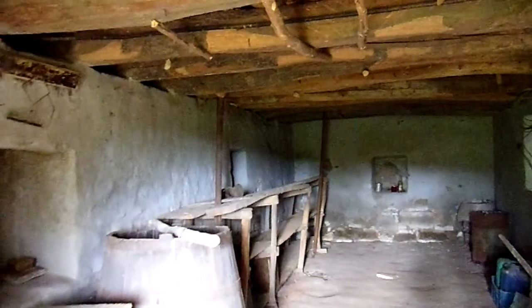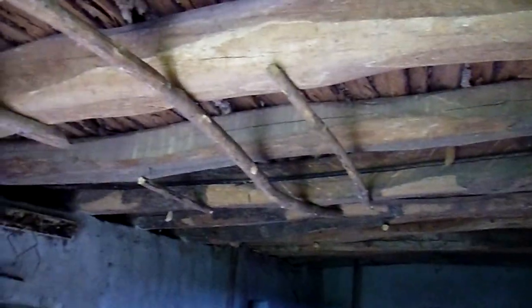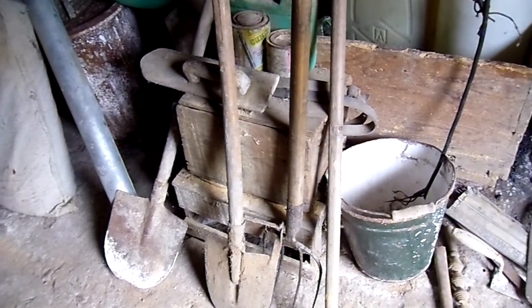And this is the cellar. And this is a lovely cellar, I'd draw your attention to the beams. Quite amazing beams. Good solid stone walls. Underneath the plaster is stone. You can see an aspect of the stone at the back. Barrels and tools and things. There's some typical Bulgarian gardening tools.